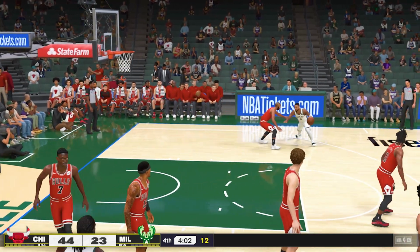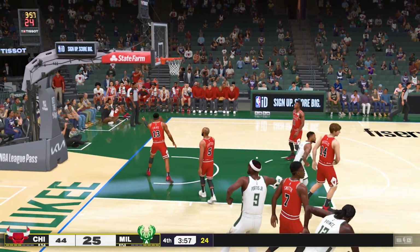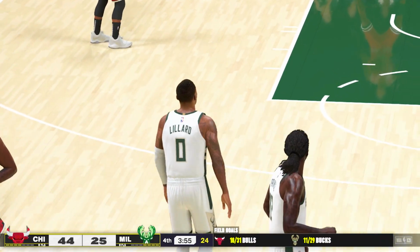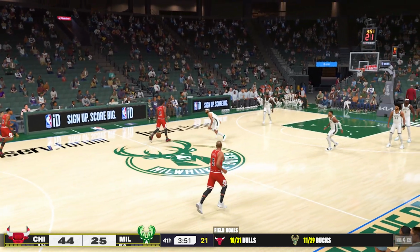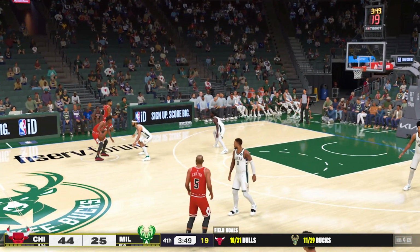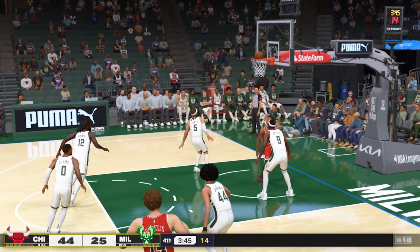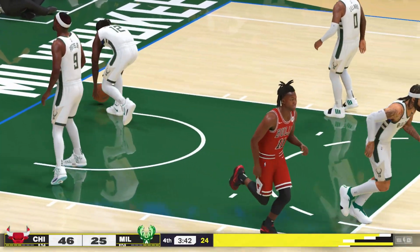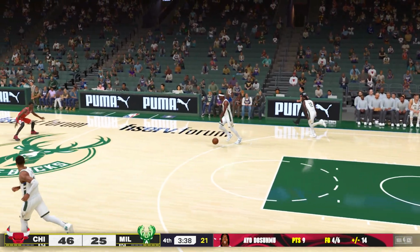Lillard right side. Sweet little floater. Yeah, it looks so delicate coming off his fingertips. Lillard's floater is a lethal one. Dosunmu outside. Takes it inside. Down it. Bulls lead by 21. Breakdown for the defenders, and you can't ask for an easier bucket than that.